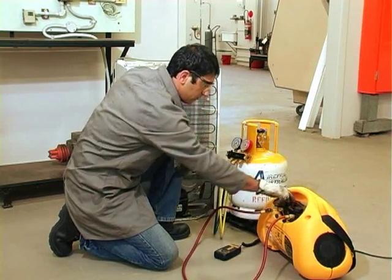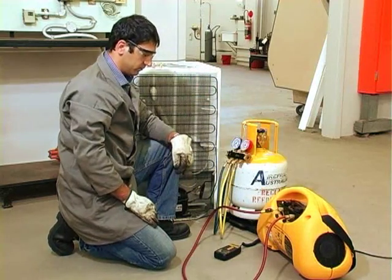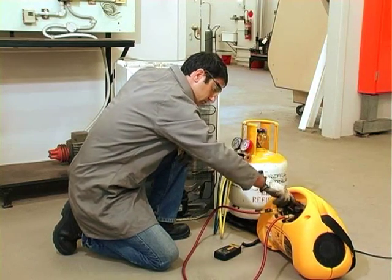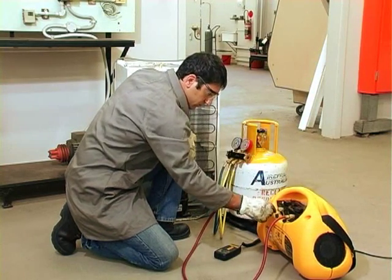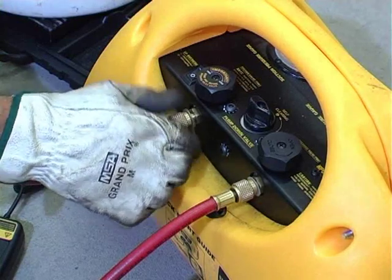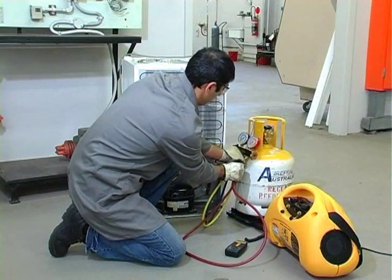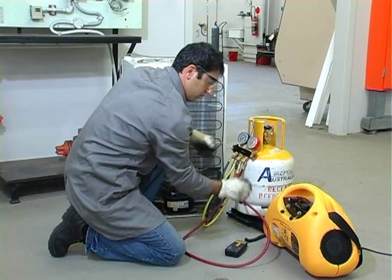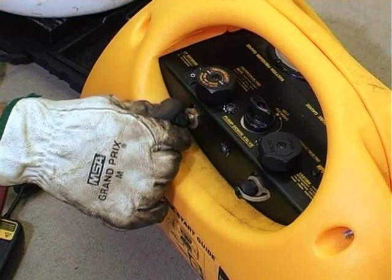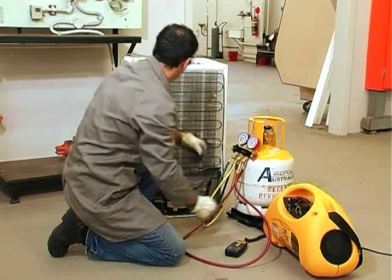Open the inlet valve, turn the unit on and run for a few seconds to purge the red hose. Close the inlet valve and turn the unit off. Disconnect the red hose from the inlet valve of the recovery unit and replace it on the gauge manifold. Replace the recovery unit valve caps. Replace the valve cap on the cylinder.